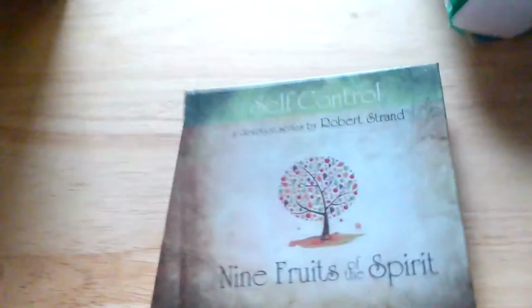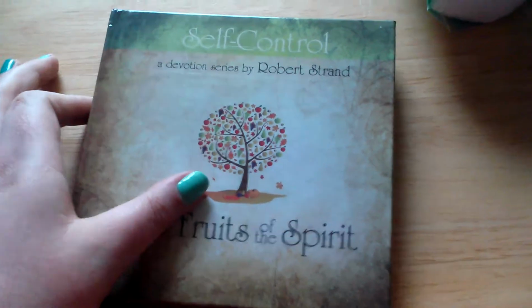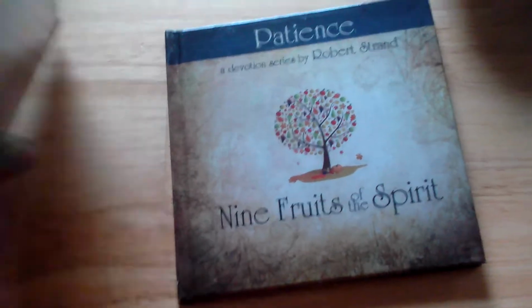Okay, skipping that, I picked up just a quick little basket so that I can put my towels in my kitchen, because my kitchen is red and green. And then my favorite things that I found were these little Bible studies. Self-control and patience. They're supposed to be 9. My Dollar Tree only had 2 of them.